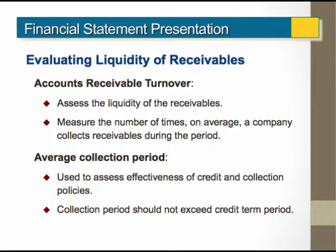So, accounts receivable turnover helps us to determine the liquidity of the receivable, how quick we are collecting on the accounts receivable. The average collection period tells us how long it takes us to collect those accounts receivable.